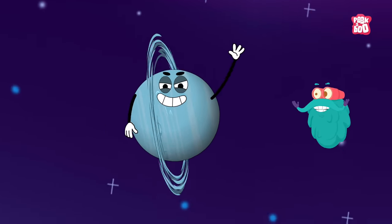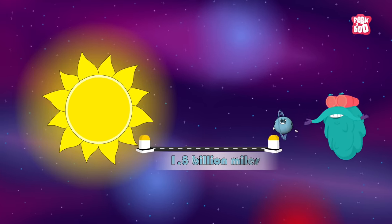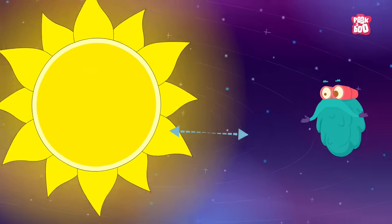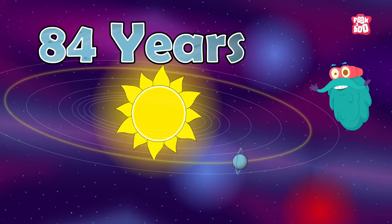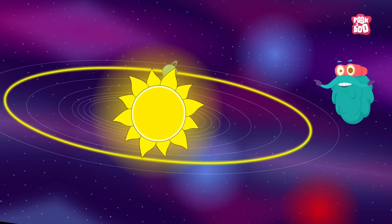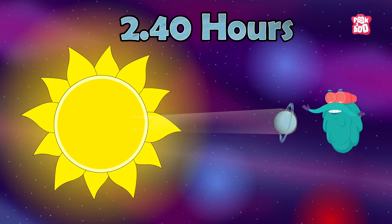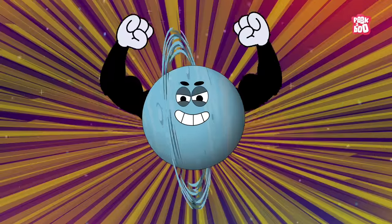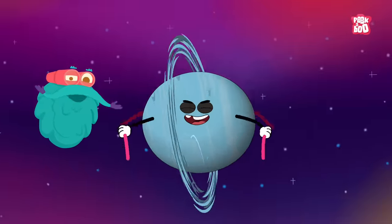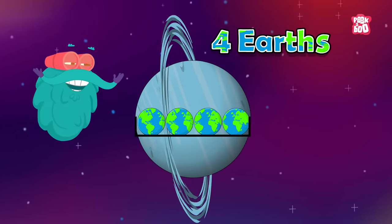And today, we know Uranus as the seventh planet from the sun, floating comfortably at a distance of about 1.8 billion miles, which is 20 times the distance between the Earth and the sun. And because of this long distance, it takes about 84 years for Uranus to complete one revolution around the sun. And you won't believe it, but from this distance, it takes sunlight 2 hours and 40 minutes to travel from the sun to Uranus. But let's not forget that Uranus is the third largest planet in the solar system, with a diameter of around 31,518 miles, which is about 4 times wider than Earth.